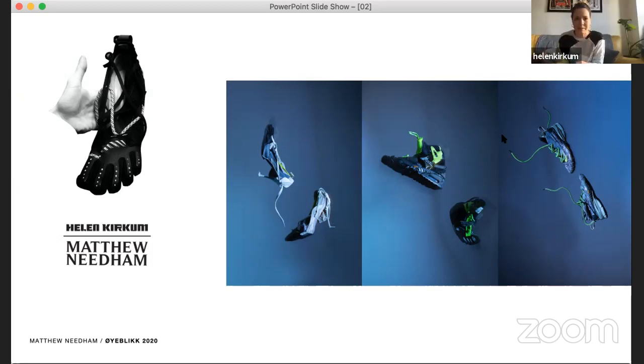So we reached out to them and said, look, do you have any dead stock that you could send us over that we could work with? So they sent us a few pairs, various colours and sizes, and we used those as the raw materials to create the collection.